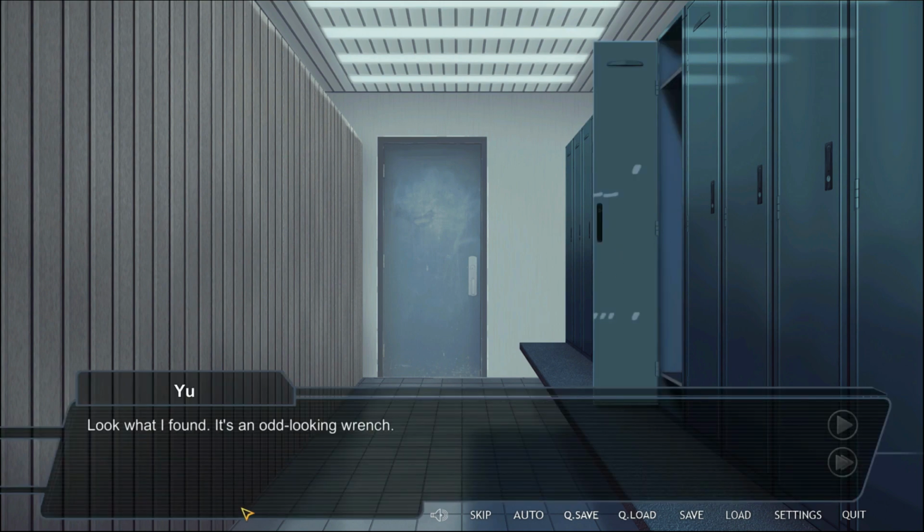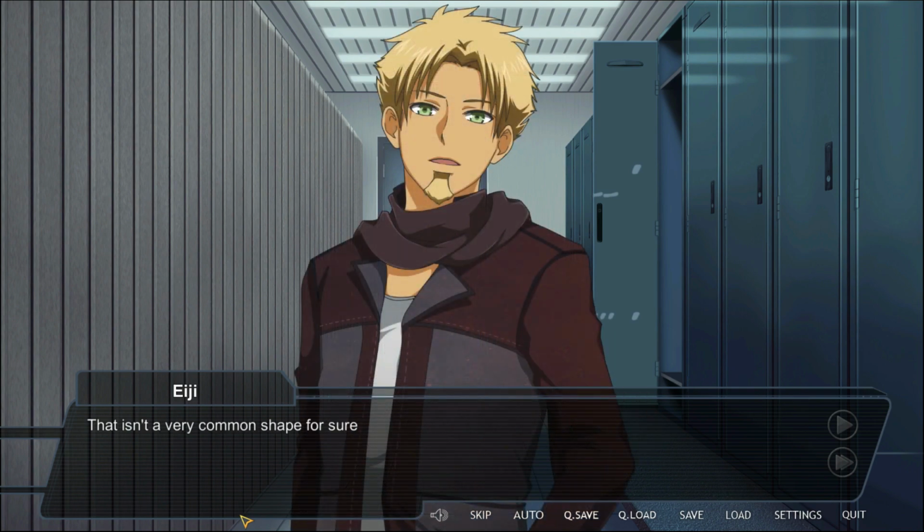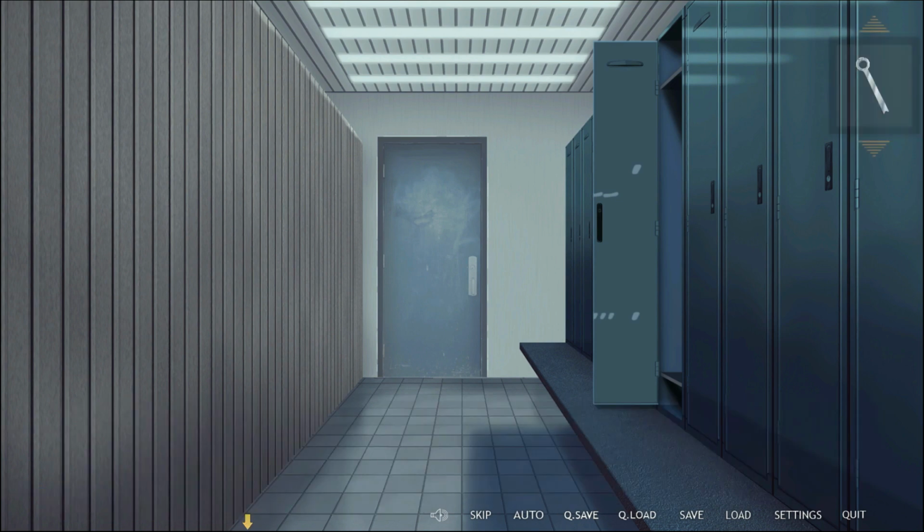Look what I found. It's an odd-looking wrench. That isn't a very common shape for sure. Could be proprietary. I've seen one before. I think it's for fixing cars. It might be useful. Let's keep it. Circle wrench. Nothing else. Okay, the next one is long, long, short, and then short, short, short, short.